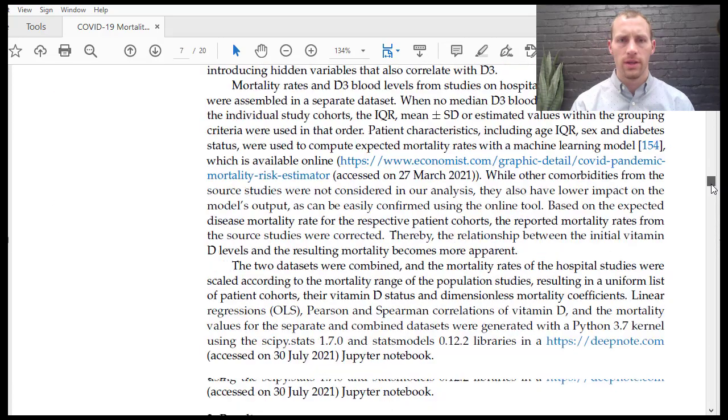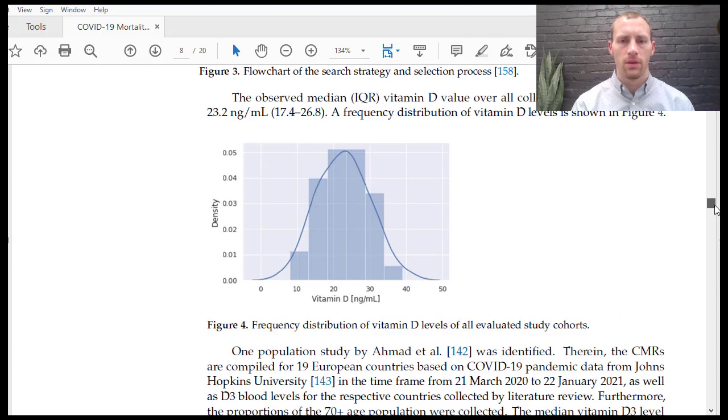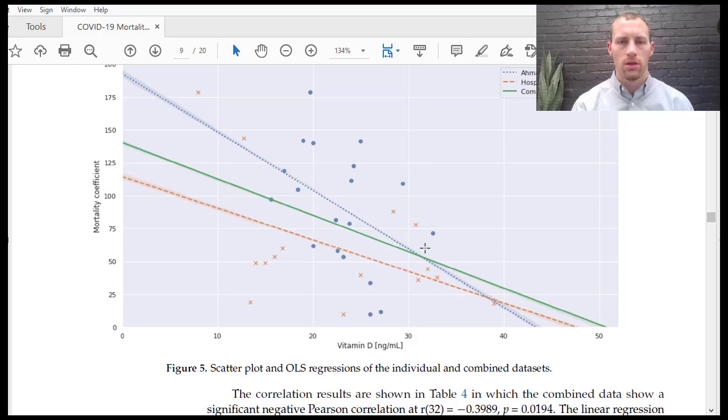Then if we scroll down here in their results, with this scatter plot of these different hospital studies, the combined data, the AMID study, basically they found that we can theoretically get to zero mortality if people get up to 50 nanograms per milliliter. But we had much lower mortality the higher we were up. The ones in the 20 to 30 range had more deaths occurring at that lower vitamin D status.